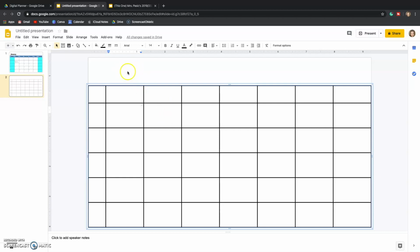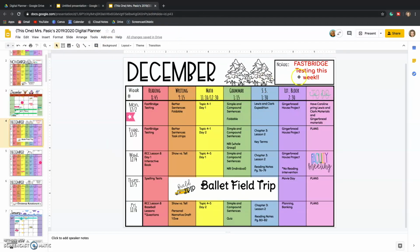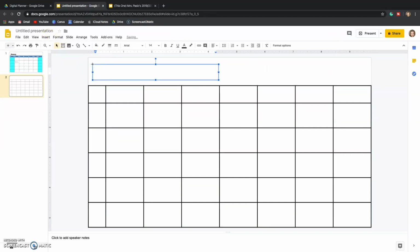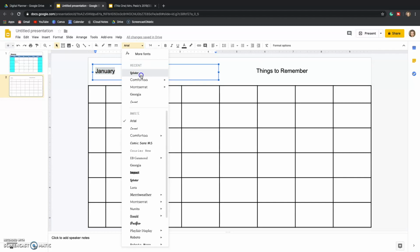Okay, step 2 is to add your title and the other notes section. So same thing with the monthly. I'm going to put my title here, and then I'm going to do an other notes here. Just like in my planner, I have my other notes here. So I'm going to go ahead and do that. Insert text box here. This is going to be January. I'm going to do it again. Insert text box here. Now I'm going to customize it a little bit.